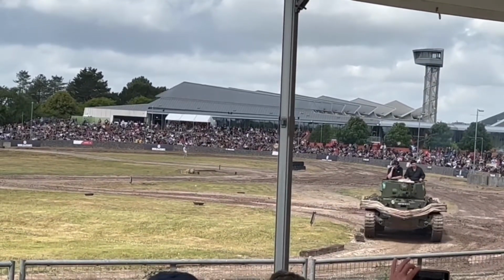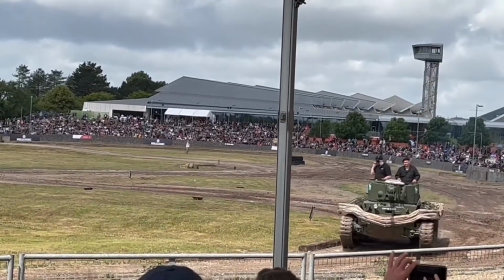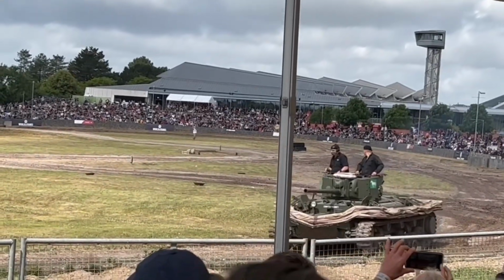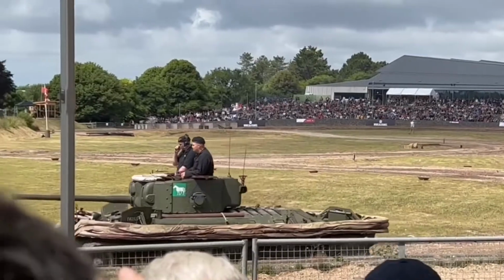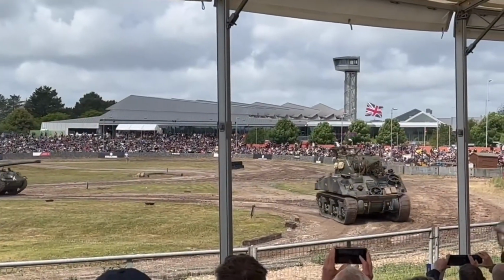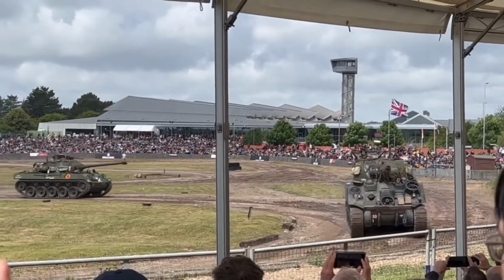John managed to acquire it, and over the years he's restored it back to running order, and he's put back on it what looks like a canvas sausage. A bit like the Panzer divisions that are going to be doing the breakouts.